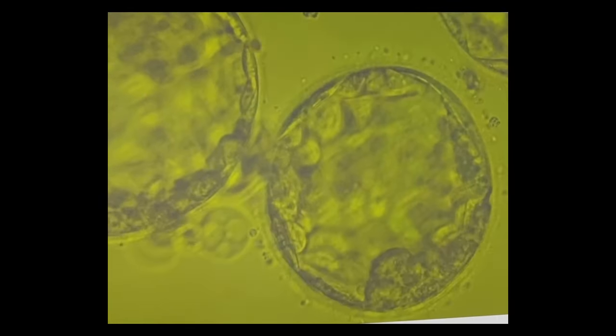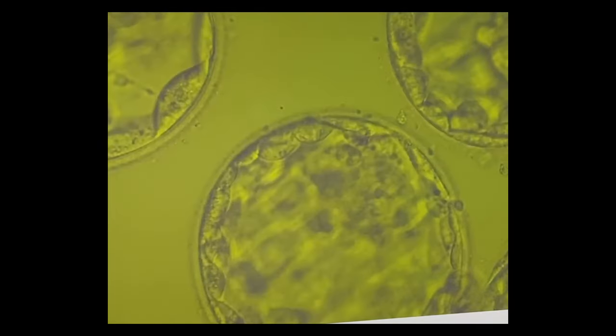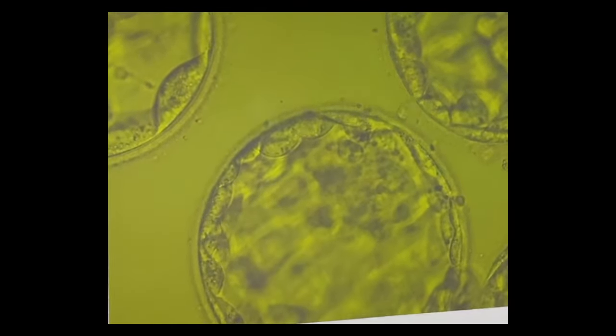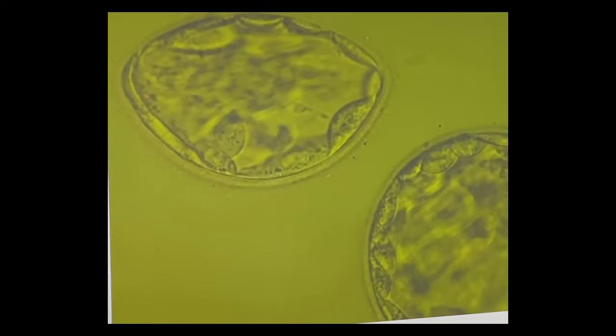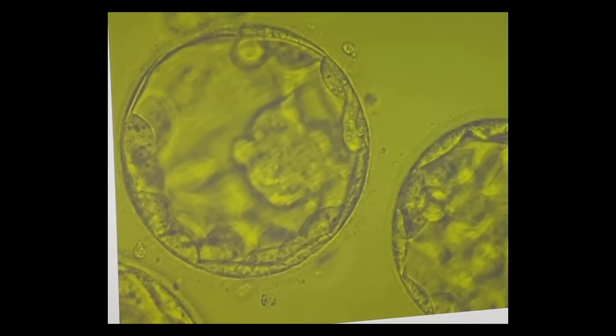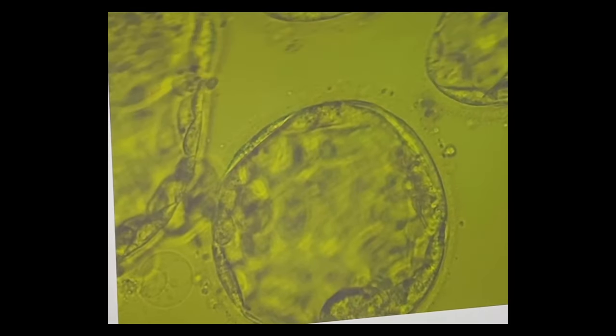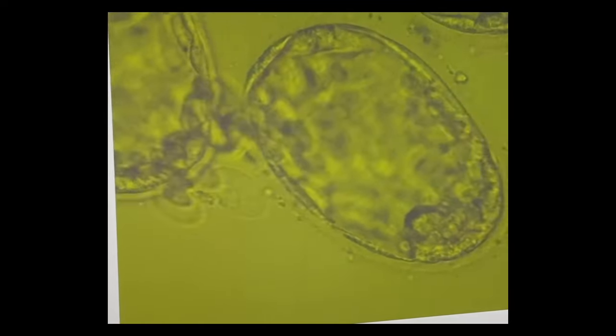You don't need to transfer multiple embryos to this particular patient. If the patient is below 35, you don't have to transfer many blastocysts. A single blastocyst will do the job. So this is a 4AB, and a 5AA implantable single blastocyst will give you the result.